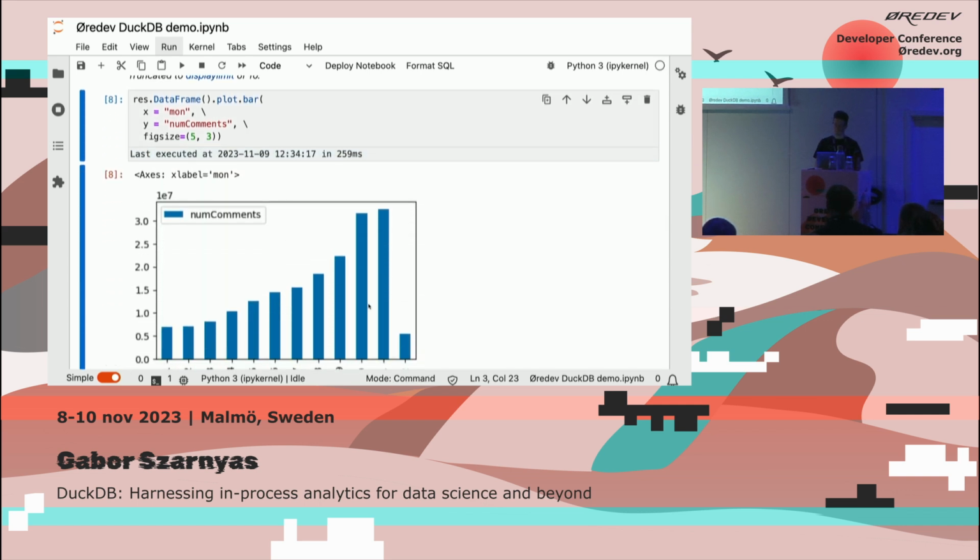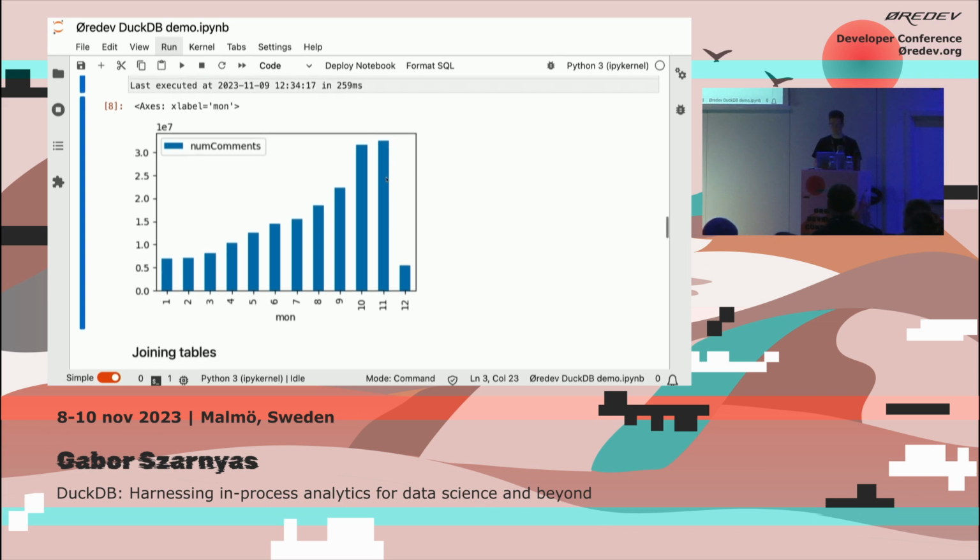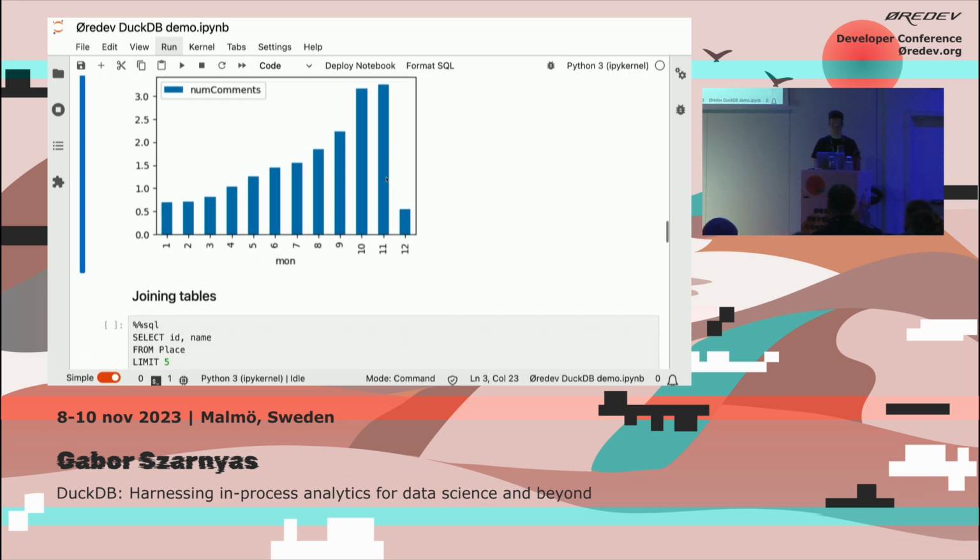So if we plot this, we get this nice looking plot that actually tells us something about the data. The number of comments have been steadily increasing until November, where they quickly dropped. Maybe there was a stop in data collection and the comments were only collected until the middle of November.